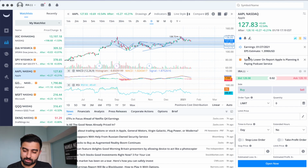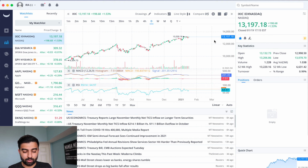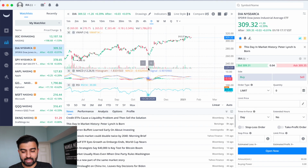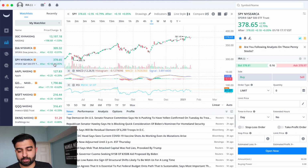So Apple is up 69 cents on the day, which is about 0.5%, up another 27 cents in the after hours, which is 0.2%. So, small green day for Apple. If we compare that, the NASDAQ was up real nice at 1.53%. The Dow Jones was up 120 points, which is 0.39%. And then the S&P was up $2.95, which is 0.79%.